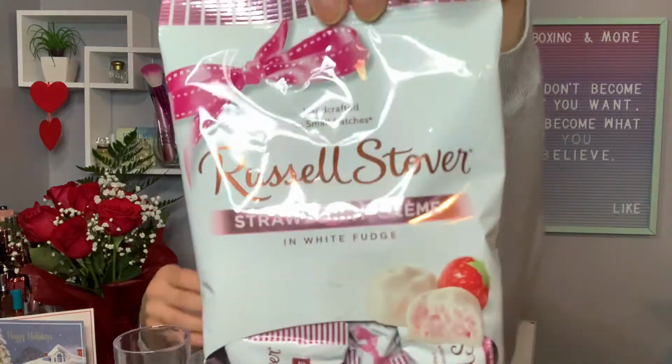Of course, I get some of these chocolates. And the last one is these St. Patrick's socks. Guys, that's all I have for today.